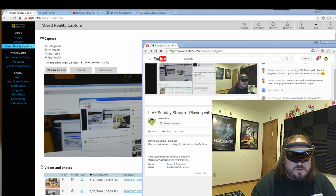I'm going to go back into full screen here and see if I can figure this out. So yeah, it sucks because there's a delay. YouTube's got a delay of about 30 seconds. And then the HoloLens scan has a delay as well. So let's see. App audio. So that's right.